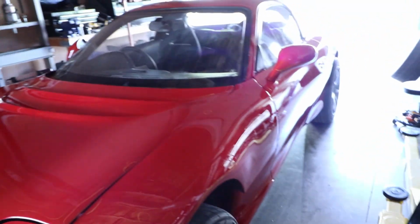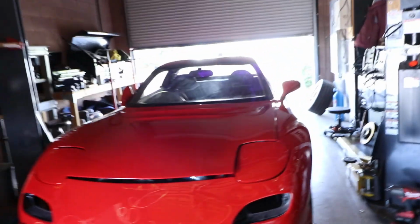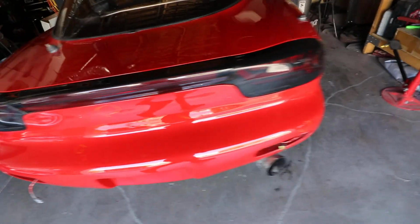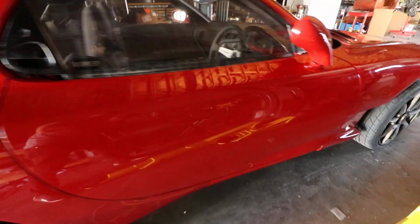So yeah, just a lot of imperfections in the paint. So I marked the whole thing in automotive marker just to kind of give you a concept and idea. It's kind of all over the car. It's like dry areas of clear. Pitting.